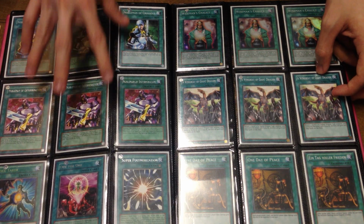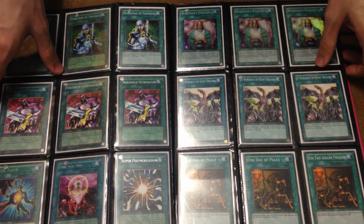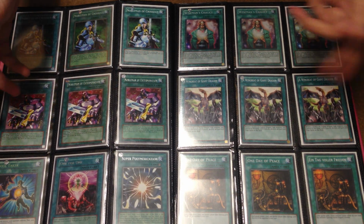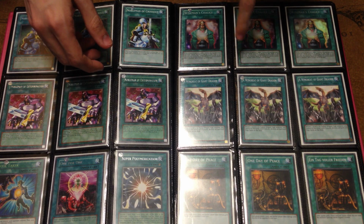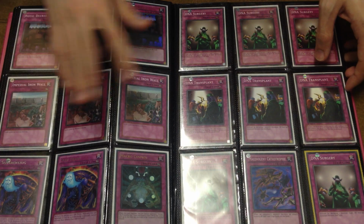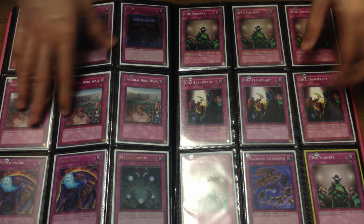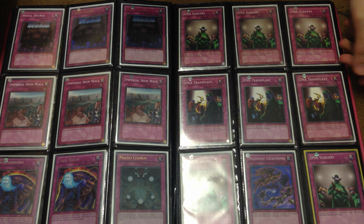Noblemen of Crossout and Extermination. I really like Extermination. I think it has some potential, so it's in here for when that potential arises. Wiseman's Chalices. I think this is a really good sleeper. Wing Beats, Heavy Storm, why not? One Day of Pieces. Onto the traps. I know there are a lot of spells that I'm probably missing that should be side decked, but I didn't have them, or they're in boxes or something like that.